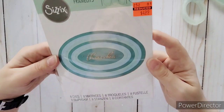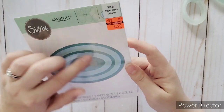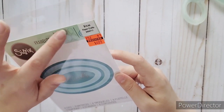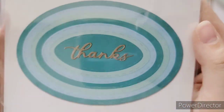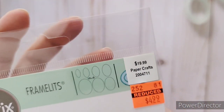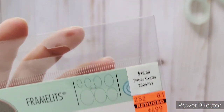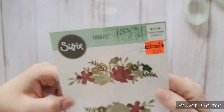And then I love this oval one. And it has like a stitching look. So it has how many of them? 1, 2, 3, 4, 5, 6, 7. And then it also has the thank you in it. So isn't that great? Originally $19.99 and got it for $4.99. So worth it. And then I loved these flowers.